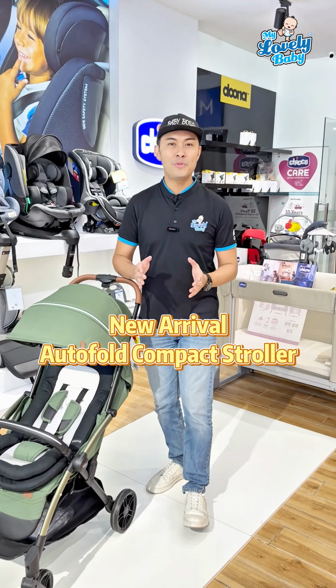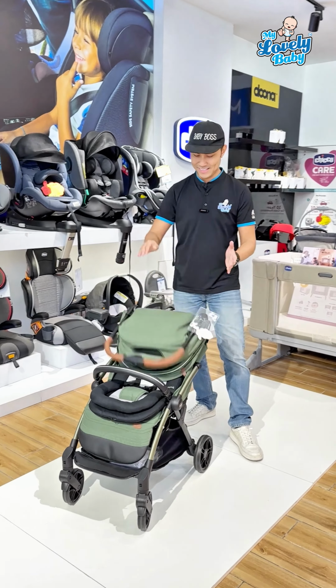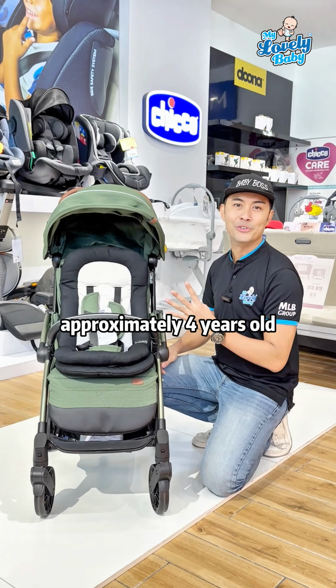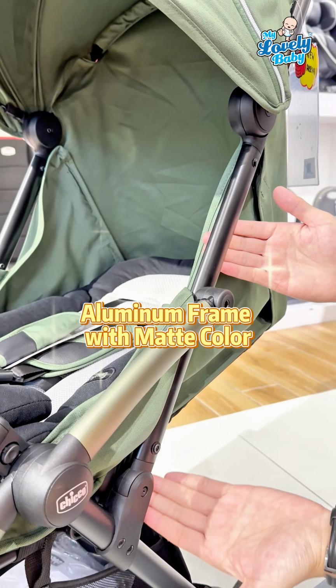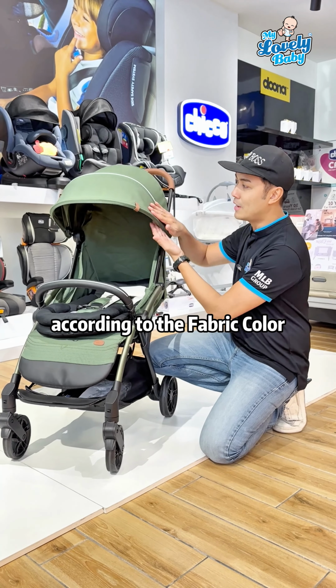New arrival auto-fold compact stroller from Italy, we have Chicco Goody X Plus. Support from newborn up to 22 kg, approximately 4 years old. Leather handlebar, aluminum frame with matte color. The frame color is matched according to the fabric color.